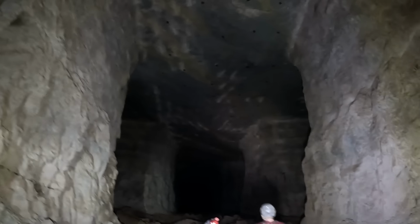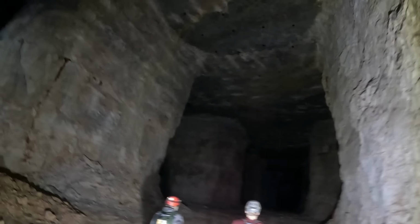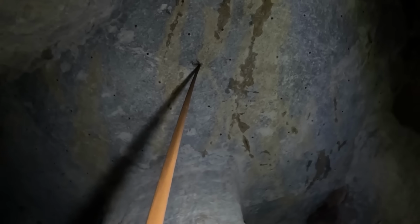This has got to be the biggest mine we've ever seen. Like 70-foot ceilings probably. And the whole thing looks like it's bolted up. I'm gonna go check this place out, see what we can find. Oh my gosh, see how it just disappears into the ground? That's crazy.